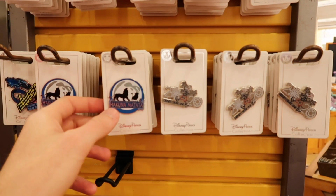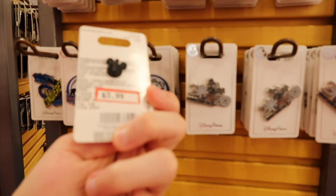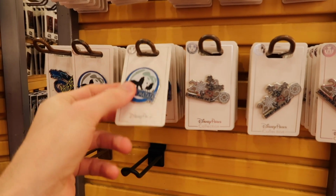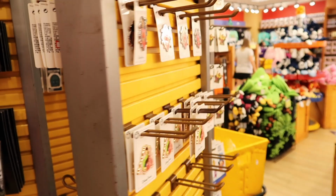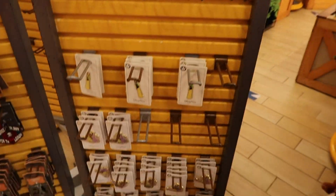We're gonna start earlier with the pins today too. They do have this Hakuna Matata pin, which I've never seen here, $3.99. But if you look around, that's about it. That's the only new pin. At least it's something, right?